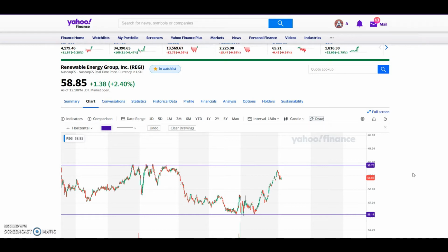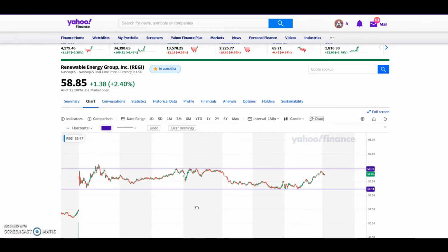So first of all, today, even though the entire market is red, this one looks good. It is up by 2.4%, and you can see we came all the way around 56. Now we are trying to break that 59.8. So once we break that, I think we will go higher. We are moving within this boundary, and soon once we break, we will go higher.